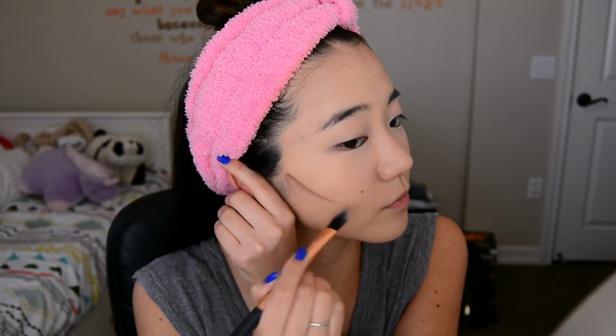Alright, so I'm gonna take my Real Techniques pointed foundation brush actually, and I'm going to start contouring. I just want this to apply it. I'm not trying to blend at this point. I'm not a makeup artist, let me remind you of that.